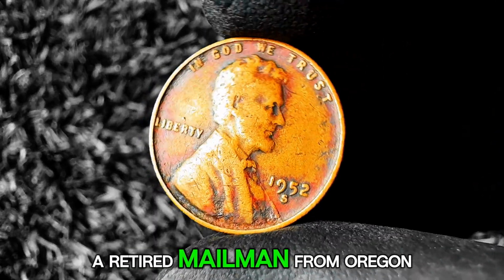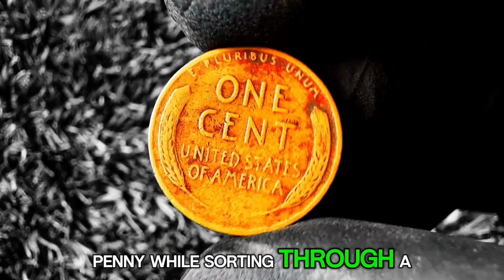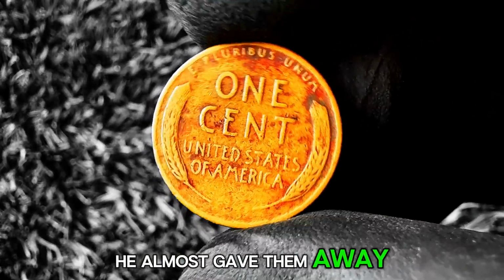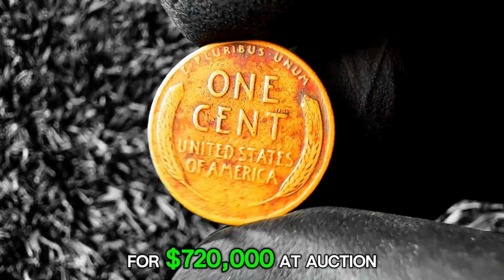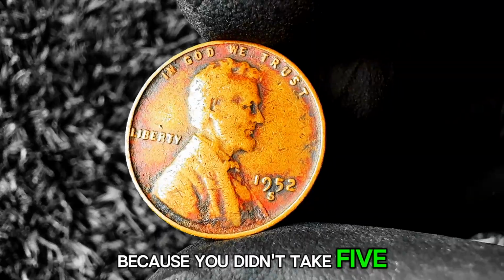A retired mailman from Oregon recently found a rare 1952 S penny while sorting through a box of coins his father left him. He almost gave them away at a garage sale, until something told him to look closer. 2 months later, he sold that single penny for $720,000 at auction. Imagine missing out on that because you didn't take 5 minutes to look.